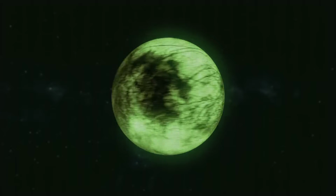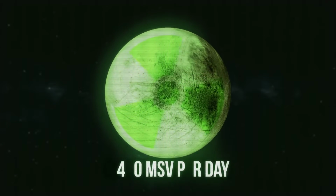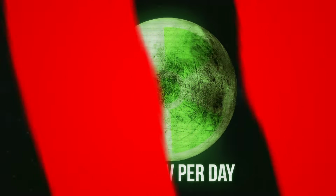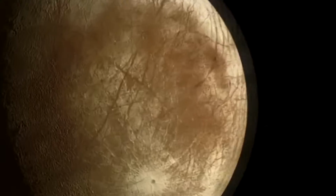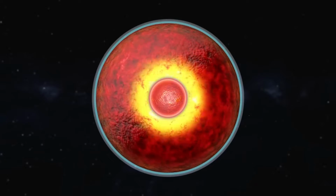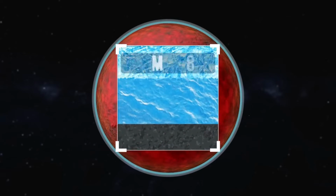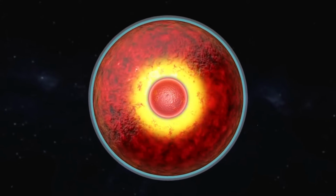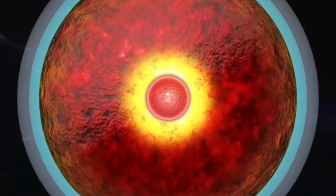The radiation background there is 5,400 millisieverts per day, which is enough to kill a person in less than a day. Of course, we can try to hide in the ocean under the ice while we're looking for life, but by the time the colonists might manage to drill 30 kilometers down through the ice crust, all of them will have inevitably turned into radioactive soup.